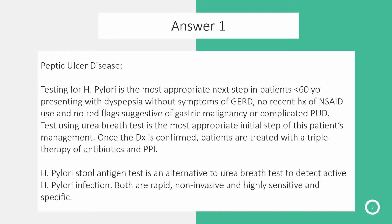The correct answer would be testing for H. pylori. This is the most appropriate next step in patients below 60 years old presenting with dyspepsia without signs of gastroesophageal reflux disease, no recent history of NSAID use, and no red flags suggestive of gastric malignancy or a complicated PUD. Testing using urea breath test is the most appropriate initial step of this patient's management.